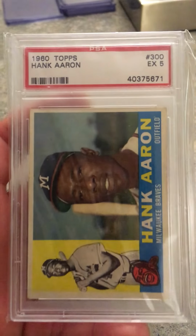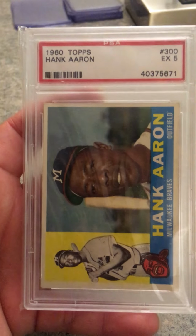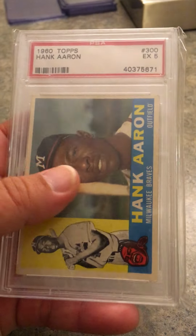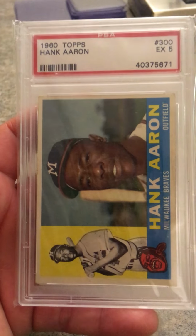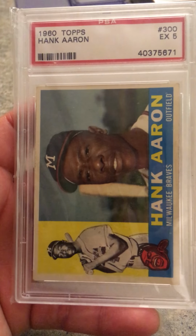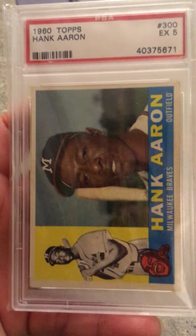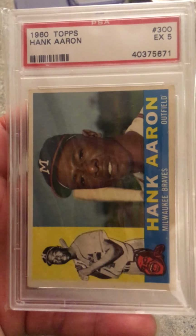Next we have 60 Topps Hammer and Hank PSA 5, old grade 5, and it's in a sleeve, and that sleeve is wrinkling up a little bit there, but this is a nice 5. It's off. Registration is nice and clear. There's a few fish eyes down by Aaron in outfield on the top of the card, and there's a couple of little black pepper marks in the yellow, but this is a nice example of this card. Had to go after it.